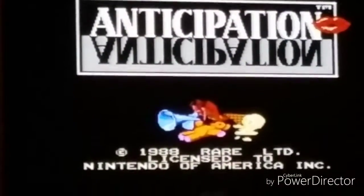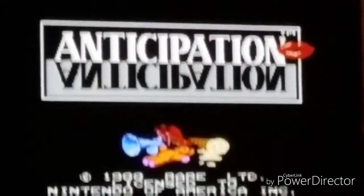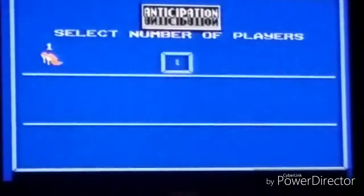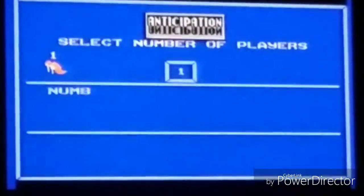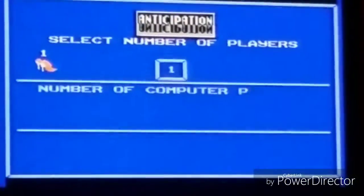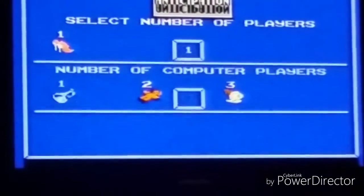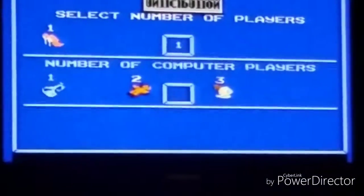This is a board game NES game from 1988. Rare, I think. I mean, that's the company. It's basically kind of like a Pictionary-ish game. I'm playing alone this time. I'll be playing with you. Yeah, we'll do that on another video, I think.